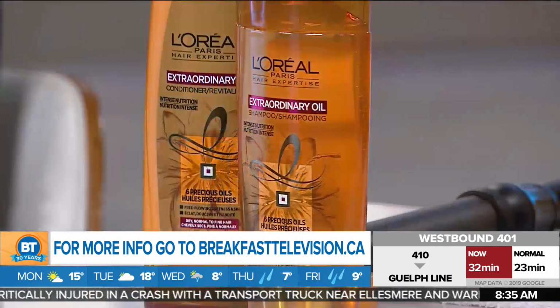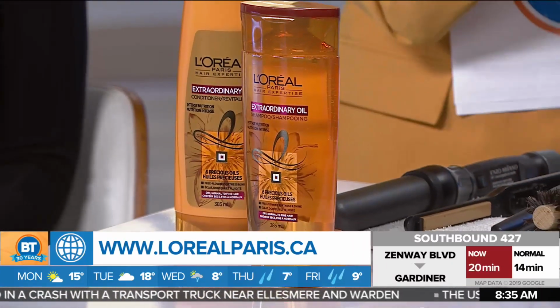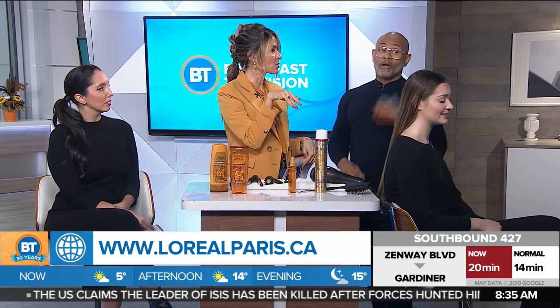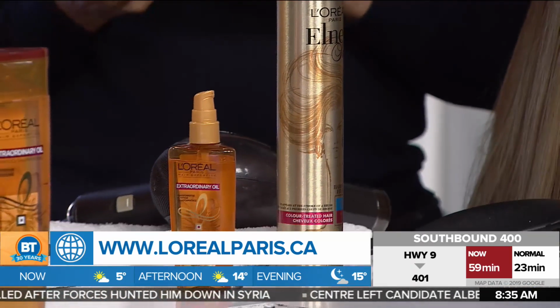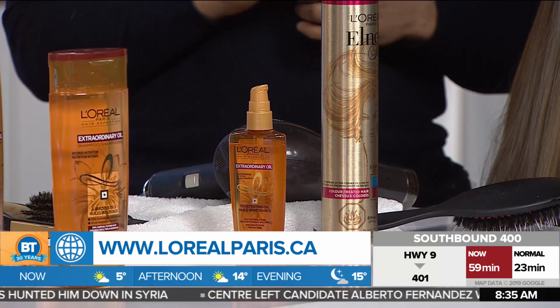Such gorgeous hair, Caroline. And Elnett and the extraordinary oil together? A little combo action. Not even a combo. It just works together fantastically. So these are my two favorite products. Once you're done spraying, you can apply the oil to the ends. It still rectifies any dryness and controls all the flyaways. Would you ever use the oil on the root for the flyaways? Well, we can use it as a pre-treatment, as I said earlier. It helps to nourish the hair, get it looking lush and beautiful, so that when you comb through, it goes straight through. A little bit goes a long way.